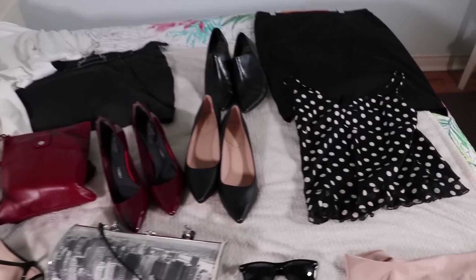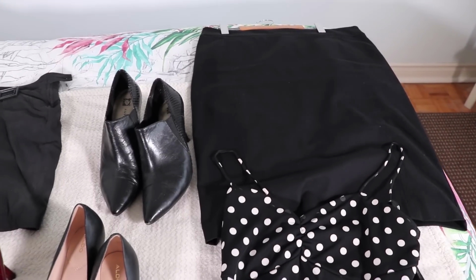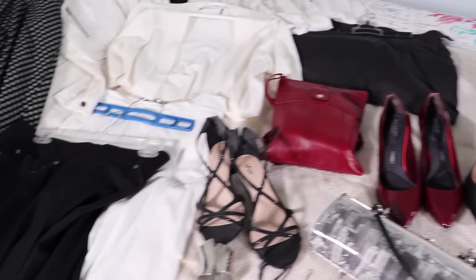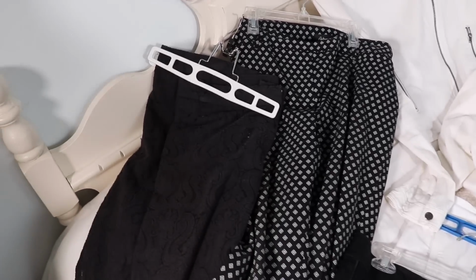Now, the thing about this top is it's kind of short in the torso, so I really needed to go for skirts and also pants that had a little bit of a higher waist, and I made sure I had some skinny jeans, some patterned capris, some other capris as well, and also some jackets to go with it. So now it's time to focus on the major look that I want to have, the polka dots and the black and white, and also start taking some things away.